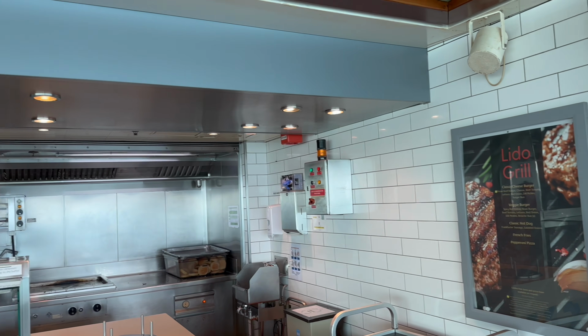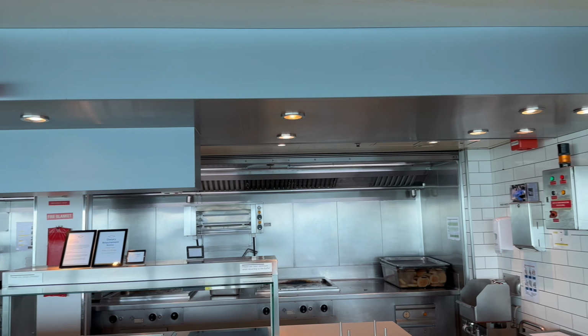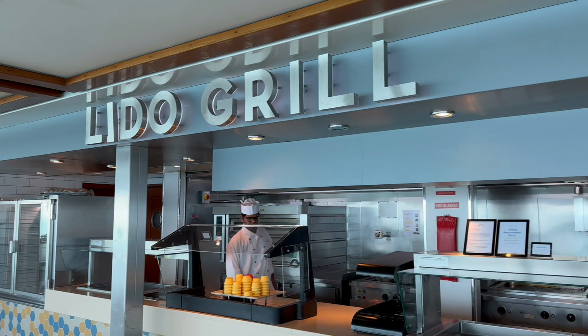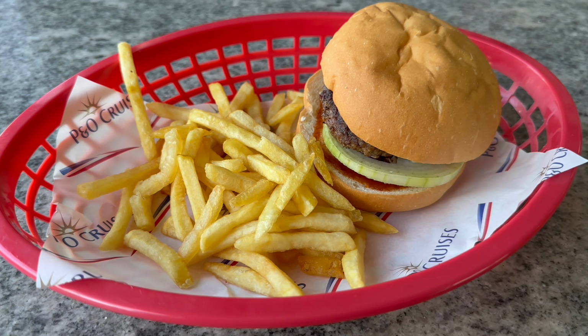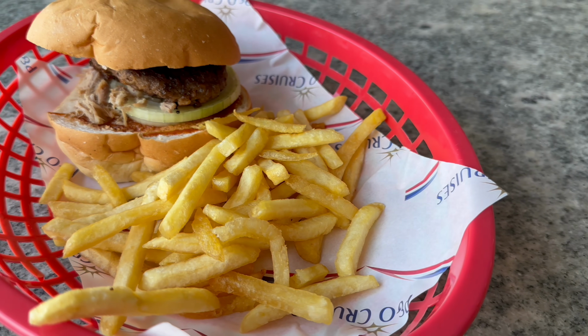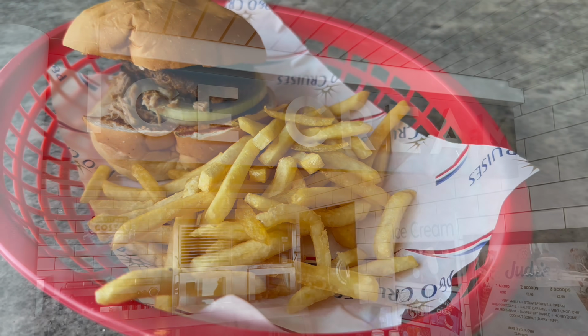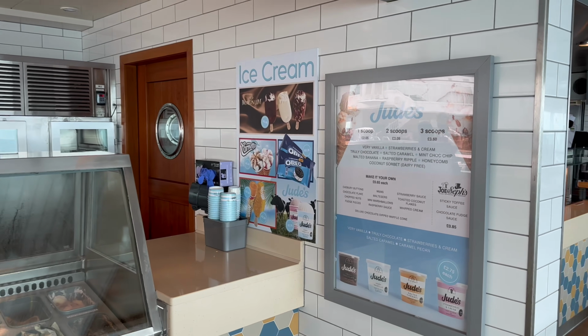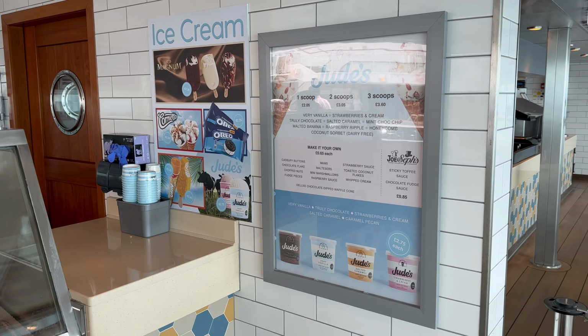Between the two main pools is the Lido grill, which serves burgers, hot dogs, French fries and pizza, and is an ideal place to get a poolside snack. And here you can get a selection of ice creams, lollies and toppings, all for an additional charge.